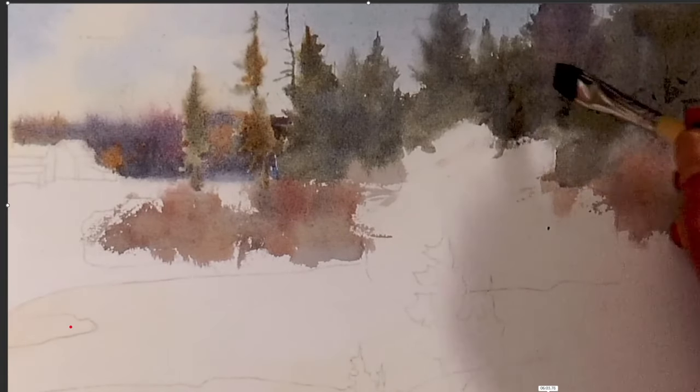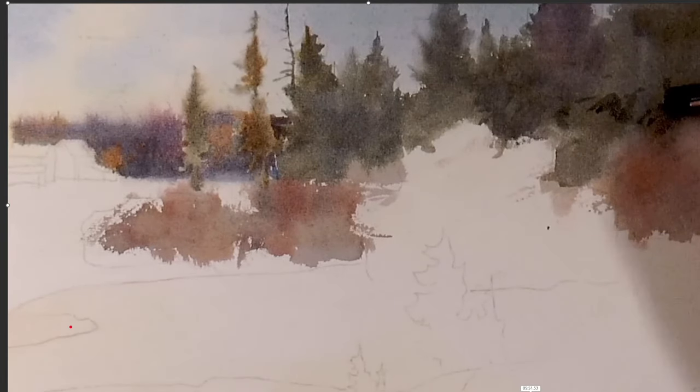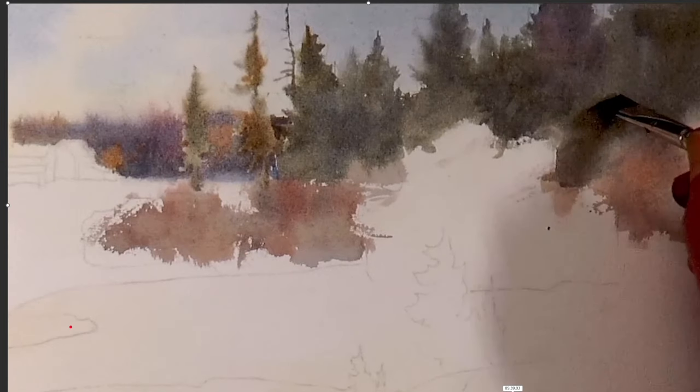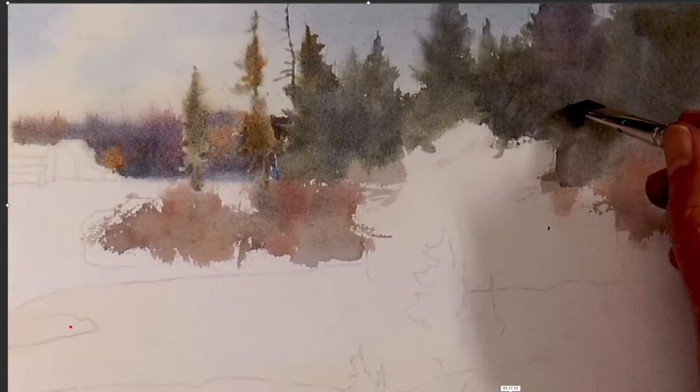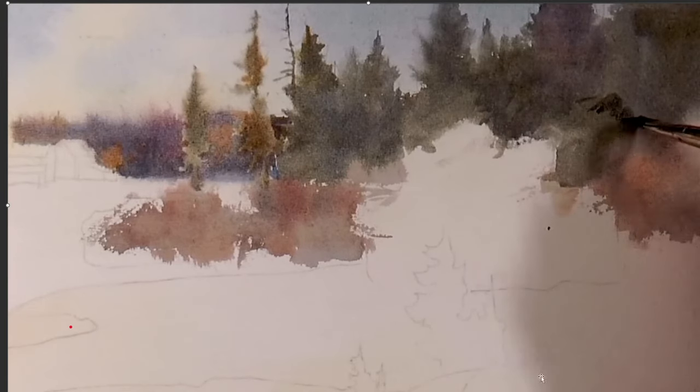Janelle is asking, are all soft edges muted value and tone? No. You want to say what a soft edge is? You can tell, I'll show you in the painting.